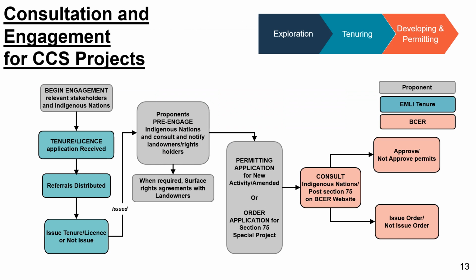There is an extensive engagement, consultation, and notification process that occurs throughout the application processes and throughout the life cycle of a storage reservoir. This illustration gives a high-level map of the engagement and consultation process at the application stage for tenure and permitting of a CCS project. All proponents should engage with Indigenous nations, local and regional governments, landowners, and right holders before any applications are submitted.